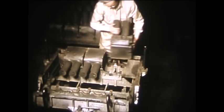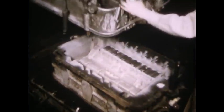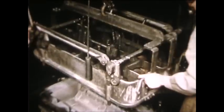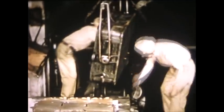Beside the production line, the cores are set into position, ready to become the center of the mold. The cores are lowered into position by a special positioning fixture. The space between the molding sand and the cores represents the wall thickness of the final casting.